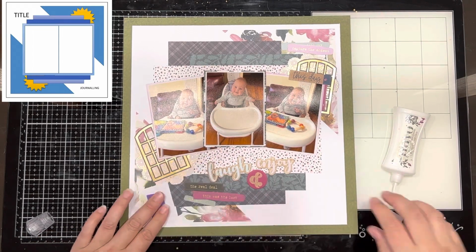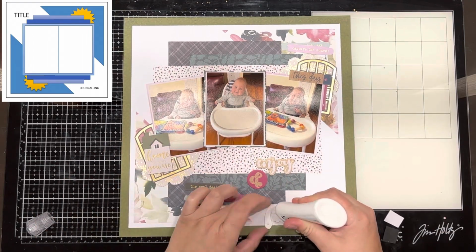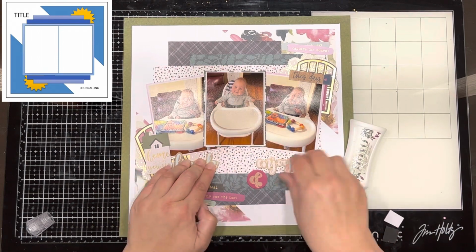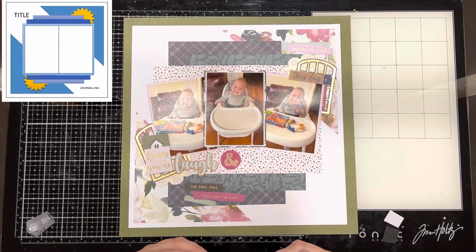I'm just sticking everything down, let's be honest. So I'm popping up that little ephemera piece. It says Home is Where You Are. And then I'm going to stick down my title and then add in my tiny words down the bottom. And I just nest those under the title.